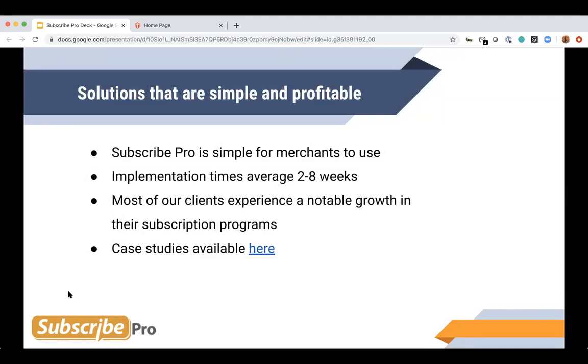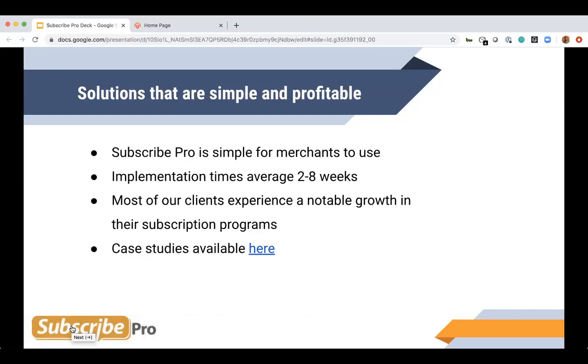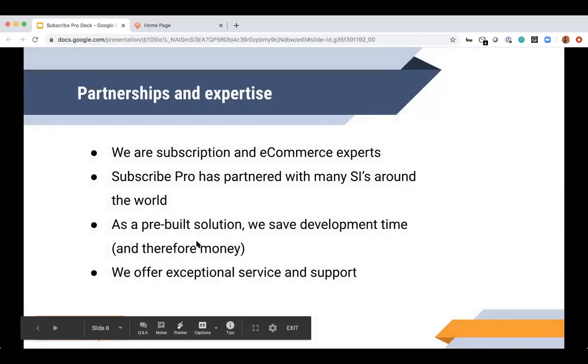If you're not doing any really heavy lifting in terms of the customization or the user journey that you're trying to build, it shouldn't take very long to implement. And that's something to look for as you're working with a subscription solution: what does our implementation time look like? What's needed on our part to implement that?